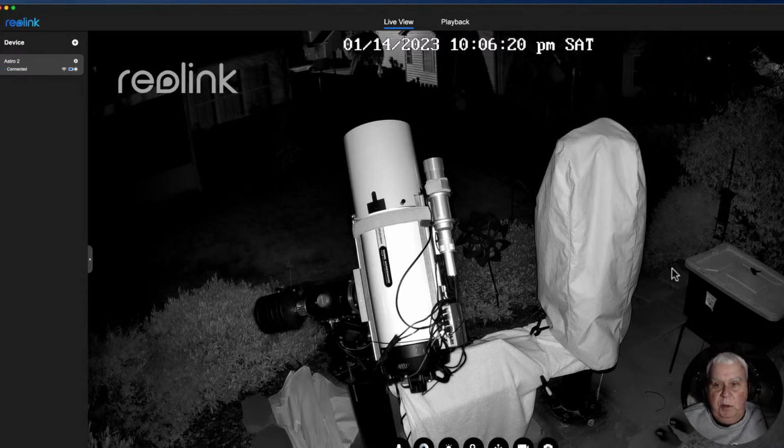Richard, I had a solar kit over here that I had to take down today for repair reasons. So I moved the solar telescopes to this mount.